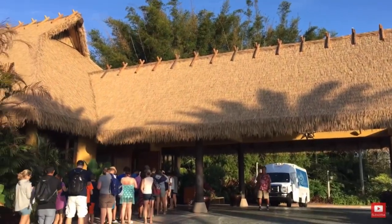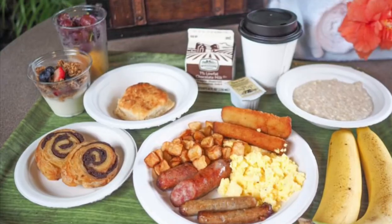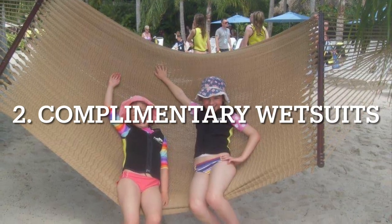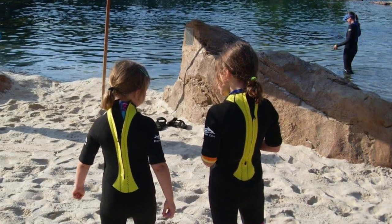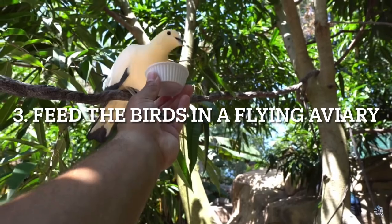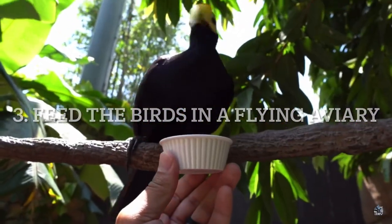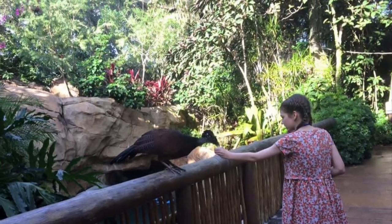First of all, enter the park and get an amazing breakfast with many options such as hot options, fruit, muffins and drinks. Then get a complimentary wetsuit and snorkel. They have so many sizes including swim vests and short wetsuits, which means you can take your choice. Feed and view hundreds of tropical birds in a free flying aviary. Employees will provide you with the bird food and you can meet many birds such as toucans, macaws and many more.